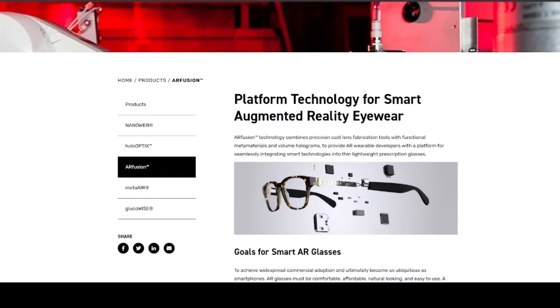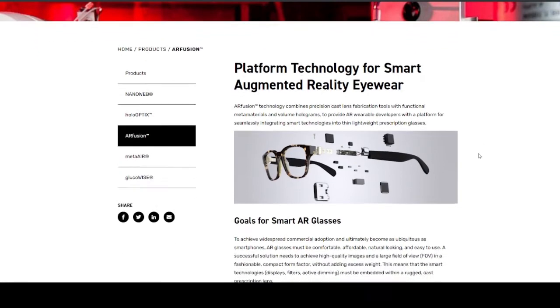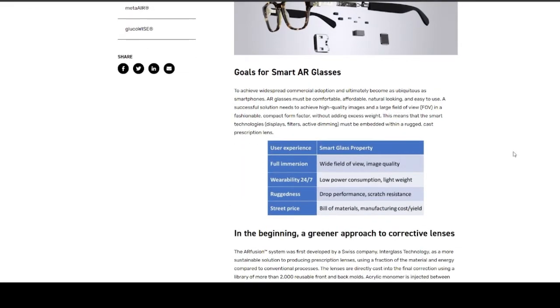All right, so what ARfusion is, it's a platform that's being developed so that AR developers can seamlessly integrate the technologies as they scale up and as they evolve into thin, lightweight prescription glasses, which we're soon going to be referring to as devices when you think about what's going to be integrated in eyewear in the future. I could go down the list.